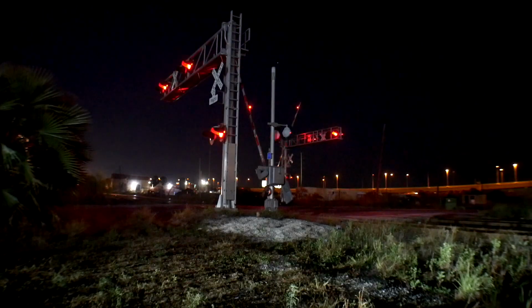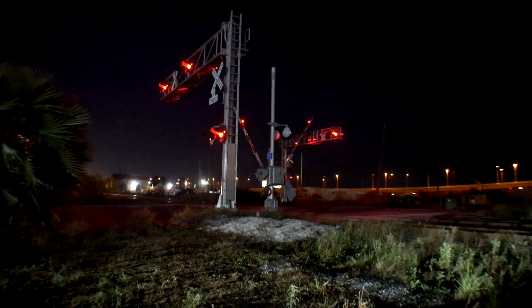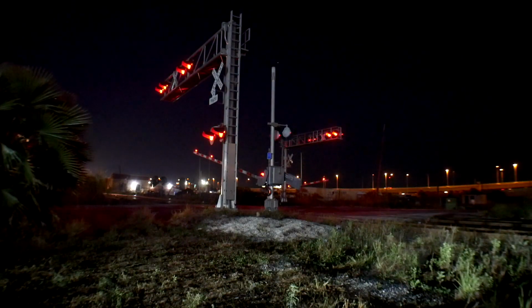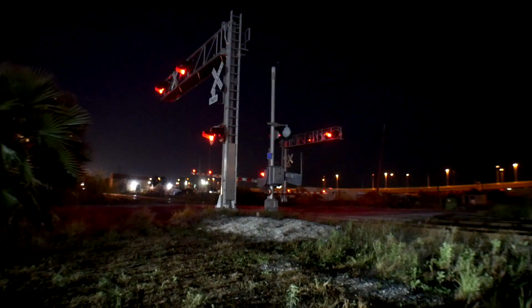About 20 minutes after 0700 entered the yard, 0728 called the dispatcher to head to Brooksville. This was the main purpose of our outing tonight, as 728 usually runs on Tuesday nights along with Thursdays and Sundays. However, tonight would be different.